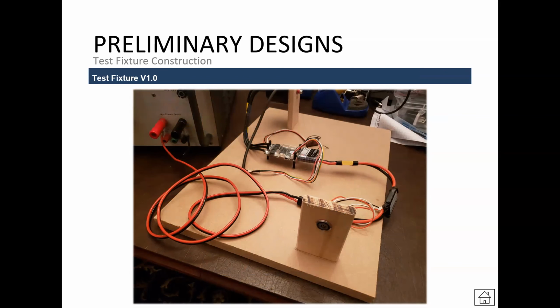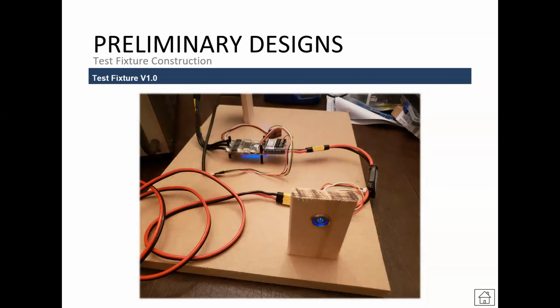This is one of our first designs, as Nick showed you in one of the preliminary designs. The power supply is in the top left corner, and that's our in-house power supply. And there's our ESC and our power button, and nothing's on right now, which means that it's completely powered off and there's no power running through the ESC.